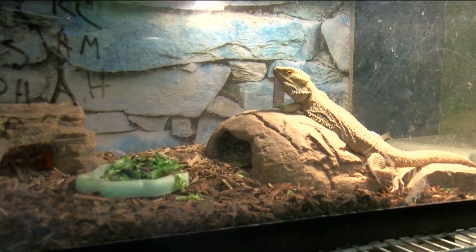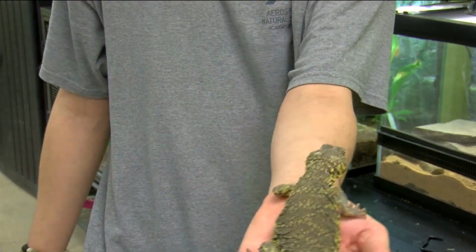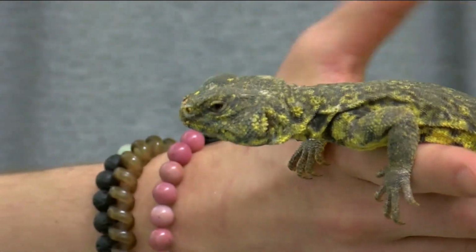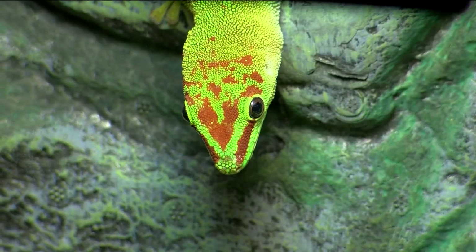It gives you a lot more of a realistic value, because with certain schools, when you're not hands-on, you can only know through a book, and a book can only get you so far, and sometimes it does take that edge of learning and being there physically with the animal.